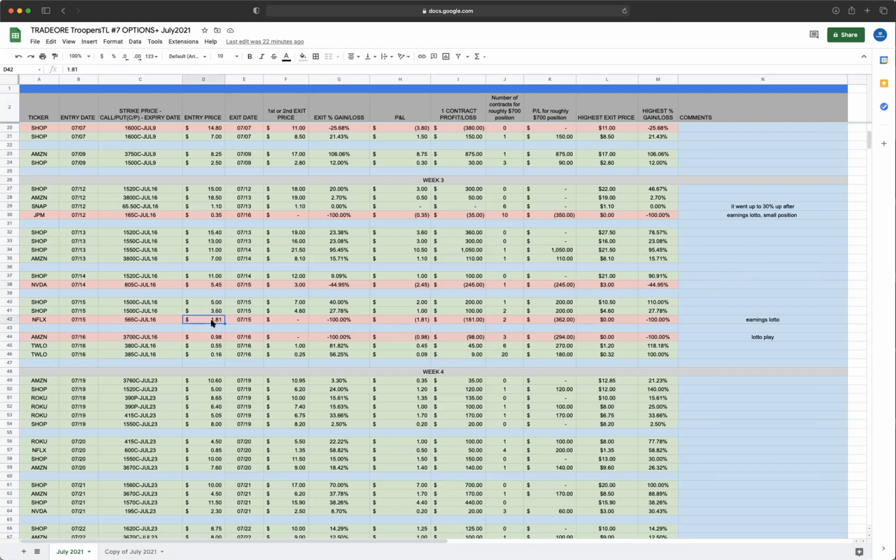And then Netflix was an earnings lotto as well. So that was also a toss-up. It could have gone in either direction. Again, smaller size. So we lost about $360 there instead of 700, which is good. And then Amazon was also a lotto on Friday that didn't pay well, went to 0, and that's okay. It's a lotto, so you take a smaller, half-size position anyway. So we lost about $294. So this week was a little bit tough to trade anyway, but we did quite well if you ask me.